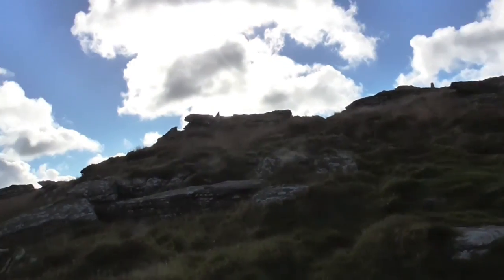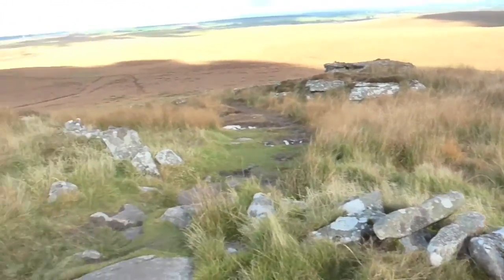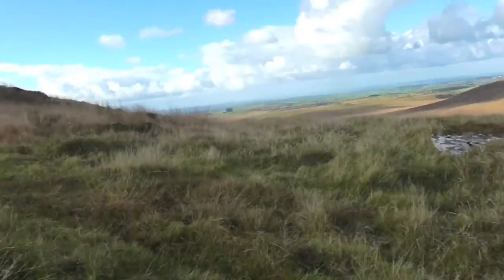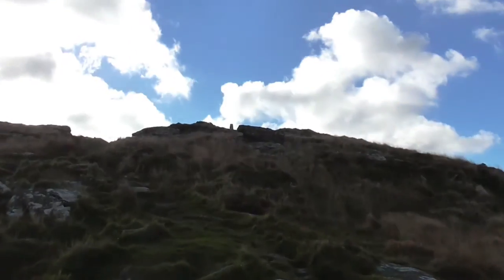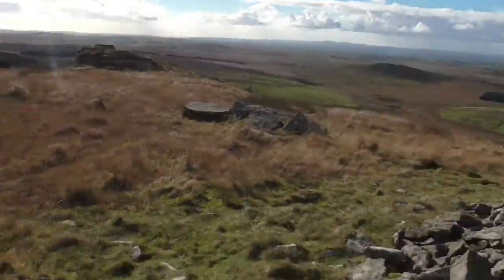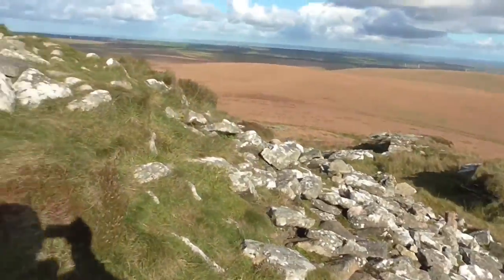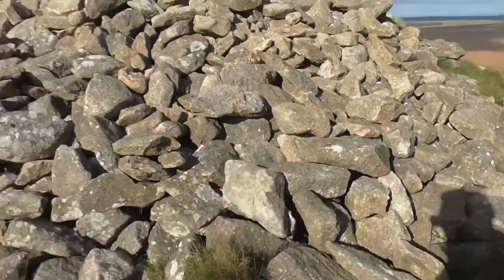Right, nearly there. I'm entering the boulder field, which is the summit rocks. You can see the summit trig point there, almost there. Right. Very windy.